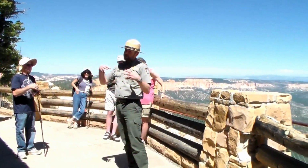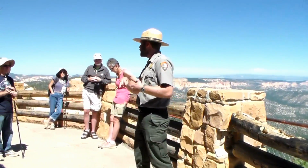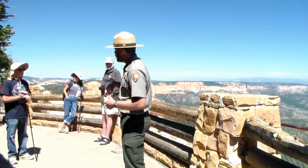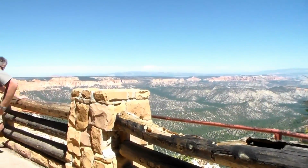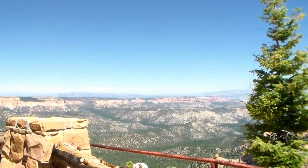If you were to look at a relief map from above, you'd see what look like 3 fingers extending from the middle of the state down to its southwest corner. And of these 3 fingers, you can see 2 right now. The easternmost of the 3 is the horizon line. This plateau up there is called the Aquarius Plateau, and it is the highest plateau in North America.